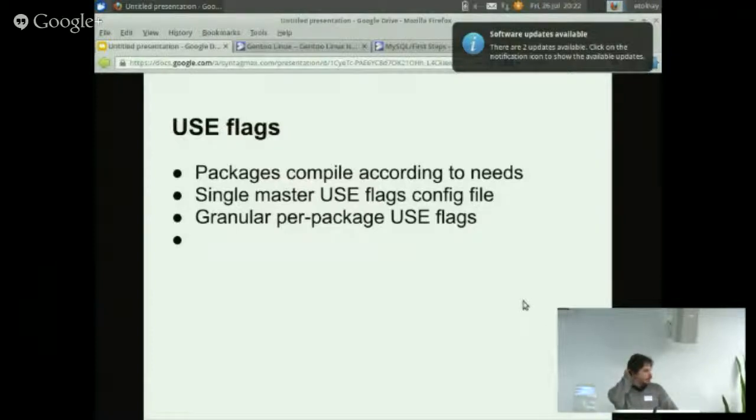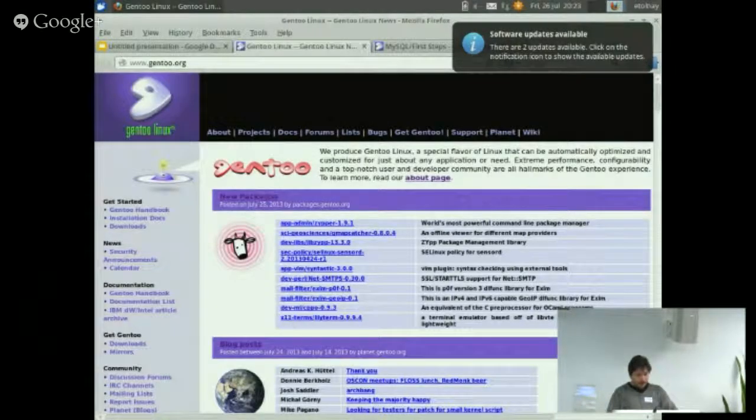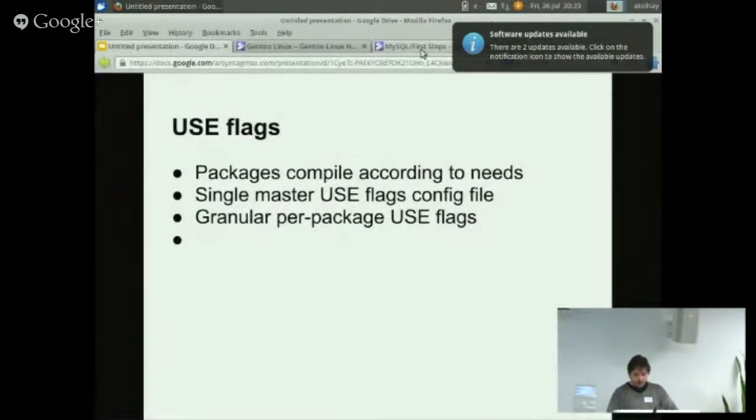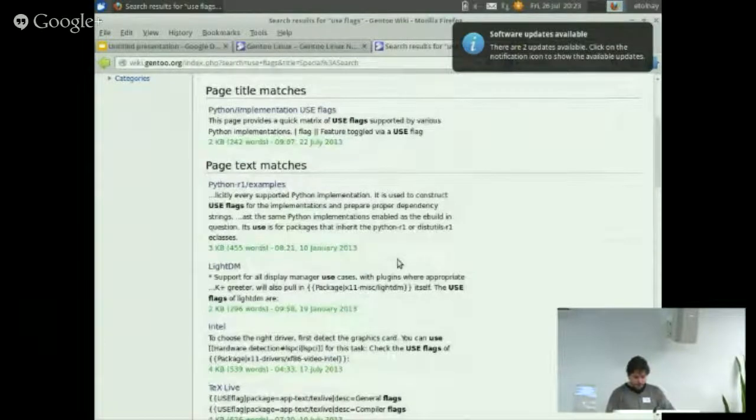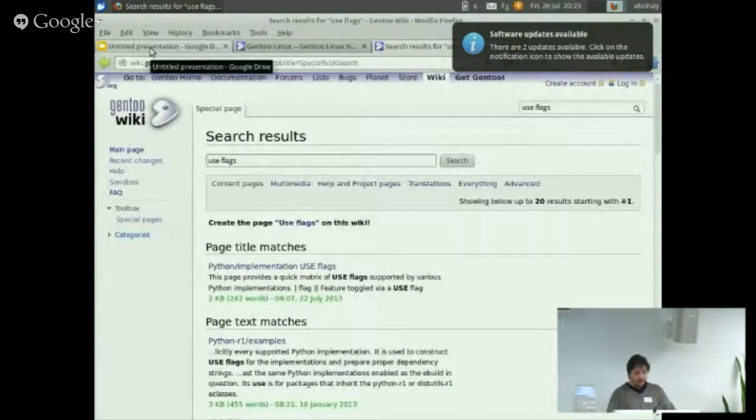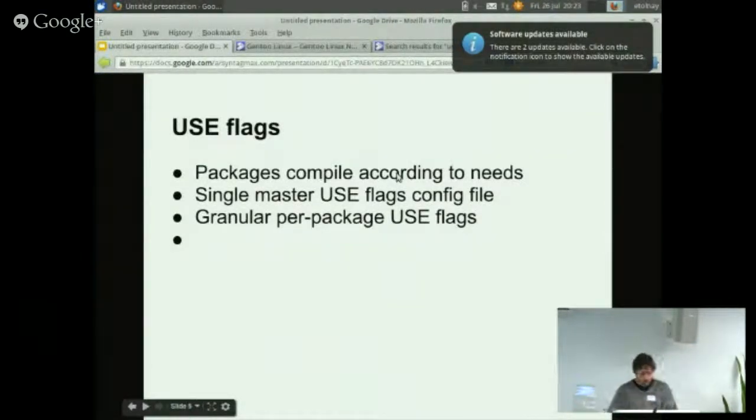Now, the whole system is compiled according to your needs, mostly with a few settings in a main file called make.conf in the /etc folder, or now /etc/portage. And with a few USE flags that you can research on the Gentoo website, which is here. There is a page specifying all the USE flags and what they are for. Well, I'll look at it perhaps later. It's going to take a while. Anyway, perhaps I can.